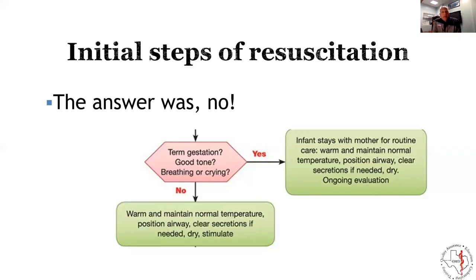To stimulate, all we need to do is just rub the back or assertively flick the heels of the feet. Nothing like those old black and white pictures of babies hanging upside down from their feet and doctors spanking them on the butt. Now we just need to wrap them in a towel and aggressively rub their backs and things like that. And just that simple drying action on that greater than 32 weeker is enough stimulation to get them going. And of course, to optimize breathing through a patent airway, it may be necessary to position the baby in that sniffing position, and we'll discuss that next.